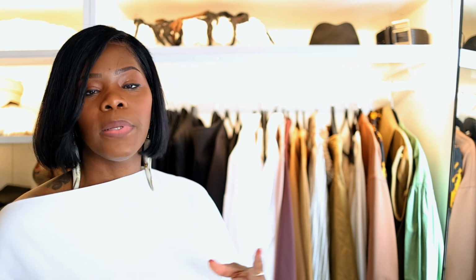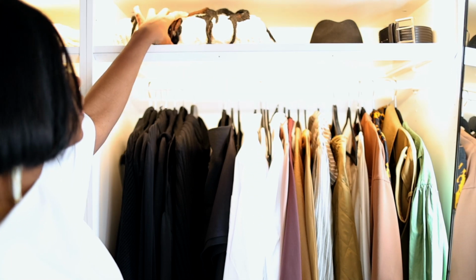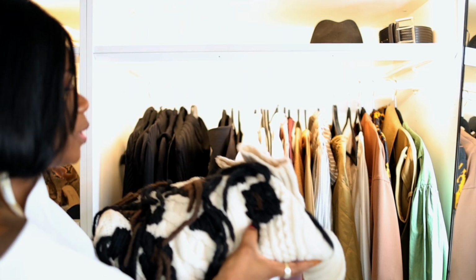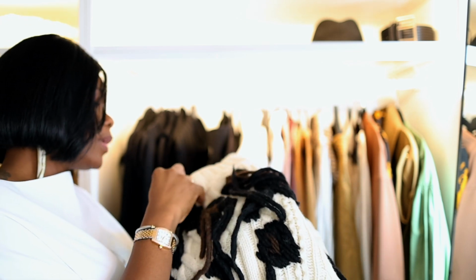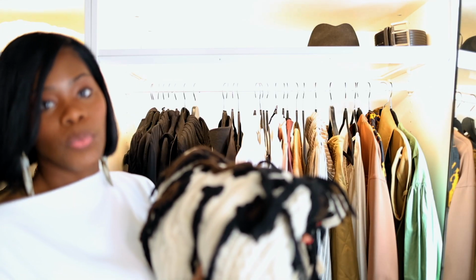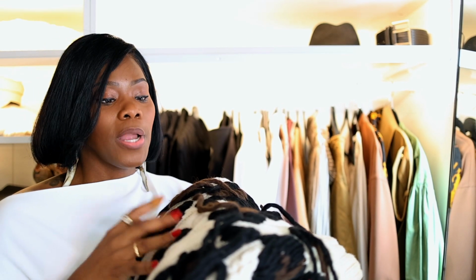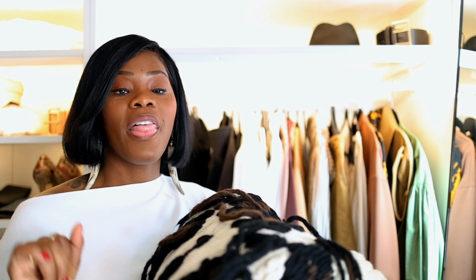So that's going to be a few of the tops that I would be wearing this fall that still fall on the trendy side. I have some sweaters up top. Let me pull it down. This is one sweater that I purchased a couple of years ago, and this sweater is by Sakai. This is a prime example. I still like the sweater, I'm still going to wear it this fall. And you guys know Sakai is super expensive, but I got it on the outlet for the low.